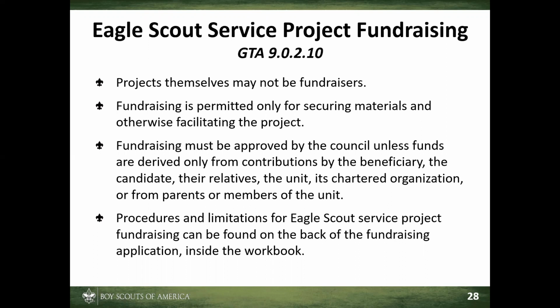You can even do it through a GoFundMe page, but you just got to limit it to people within these participants. And if you are going to raise funds outside of that group, then you have to fill out the fundraising form that's part of the Eagle Scout Service Project Workbook. Questions there?